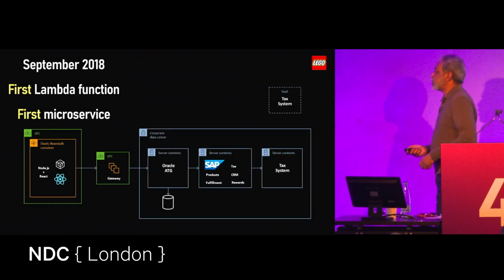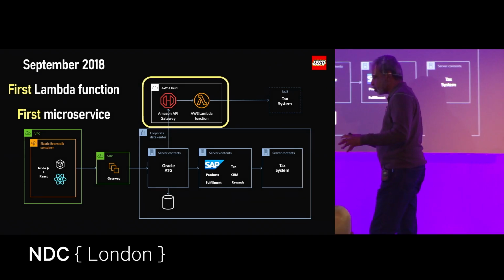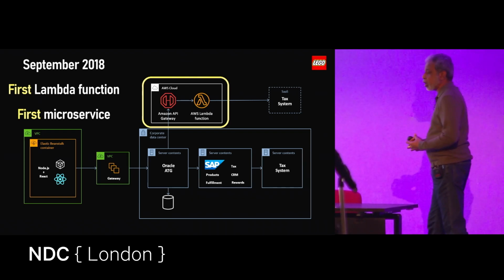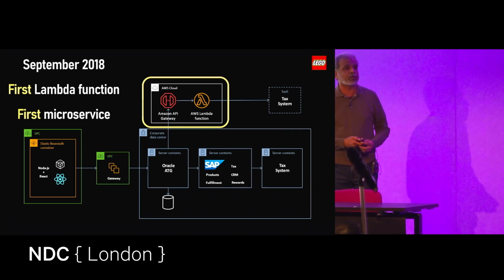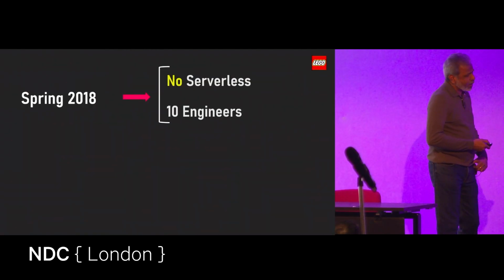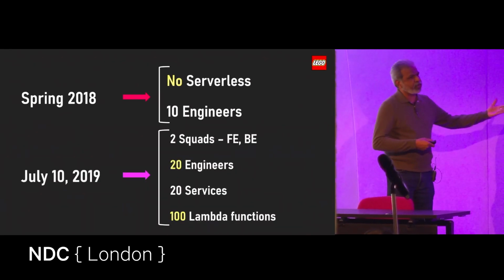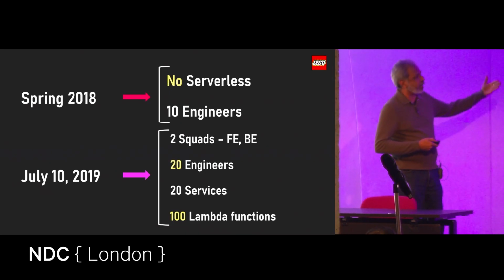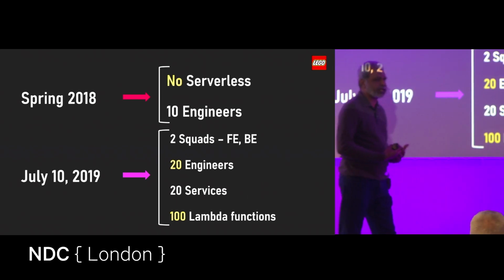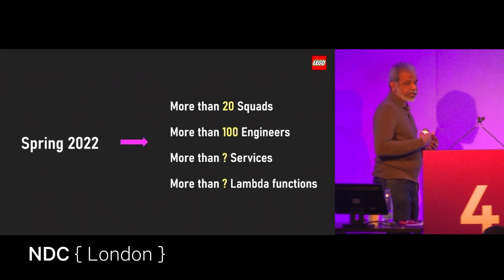Okay, so when we started, this was the first service that we put out to production when we moved towards serverless. Based on the experience and the success that we saw, we gradually expanded across all the different services behind lego.com. Going back a few years, at that time we had no serverless and few engineers, and by the time we moved to serverless, we had like 20 engineers, the typical back-end, front-end kind of team setup. If I fast forward to now-ish, there are more than 20 product squads now.